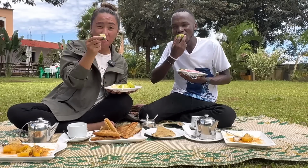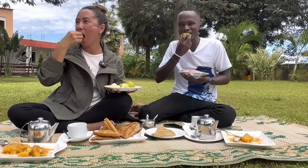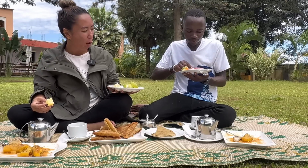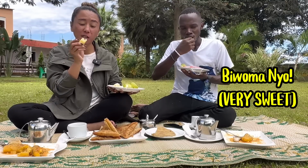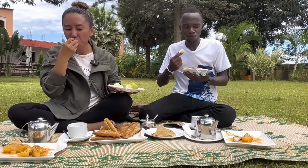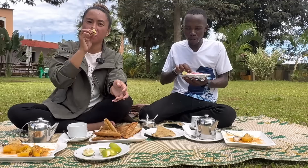It's very, very, how do you say sour in Uganda? Bikawanyo. This lemon, bikawanyo. Then if it is sweet, you say, biwomanyo. This pineapple, biwomanyo. But lemon, bikawanyo.